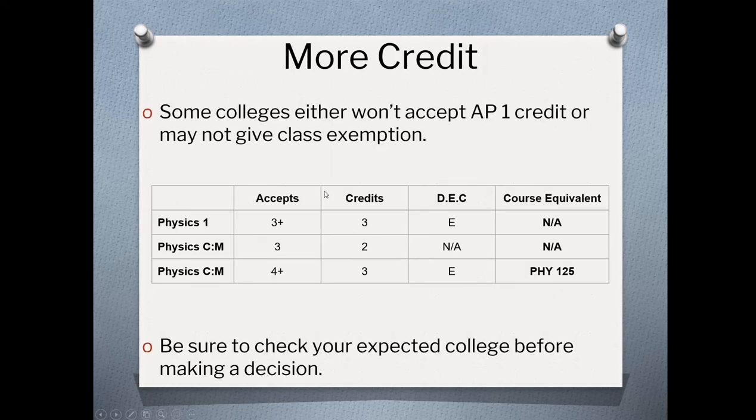Now, one reason why I recommend that you consider this is because a lot of colleges will accept AP1 as credit, but sometimes they might require a higher grade than something like the APC exam. Or one of the things that they tend not to do is they may give you science credit, but they won't give you class credit.